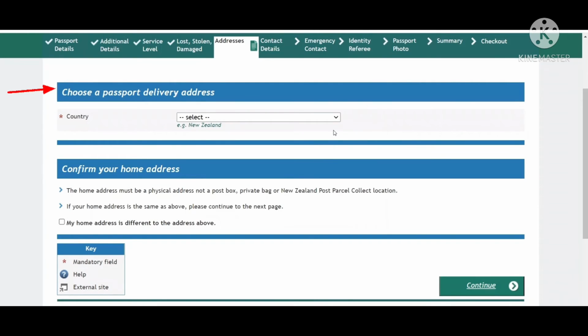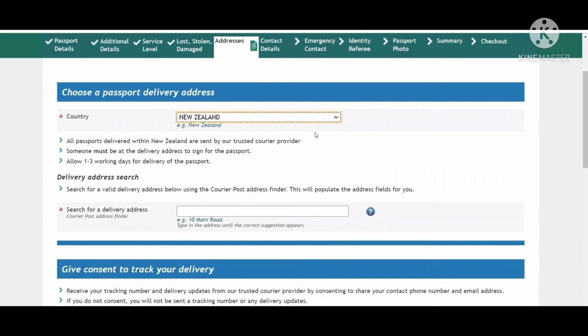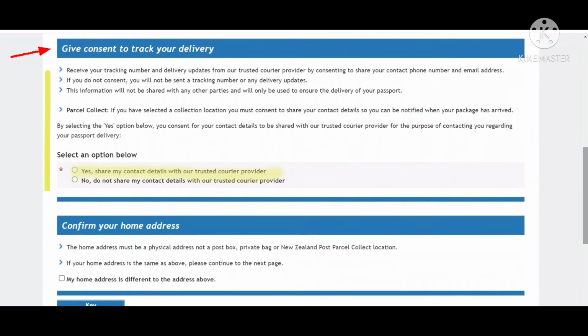Now choose a passport delivery address. I will go ahead and select New Zealand. It says all passports delivered within NZ are sent by our trusted courier provider. Now someone must be home to sign for the passport and allow 1 to 3 working days for delivery of the passport. Now go ahead and complete the delivery address search by putting your address in the search bar. Next you will need to consent to whether or not you want your delivery tracked, so select yes or no. And then confirm your home address.